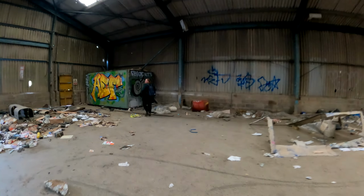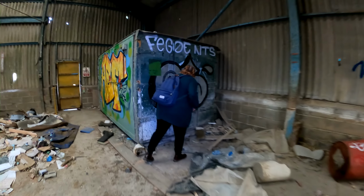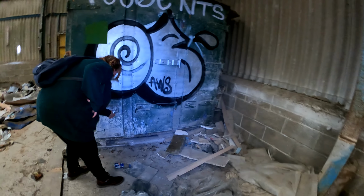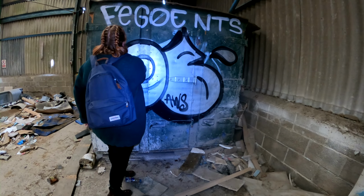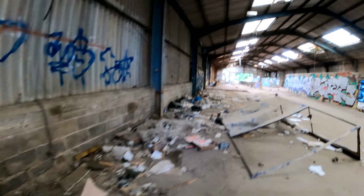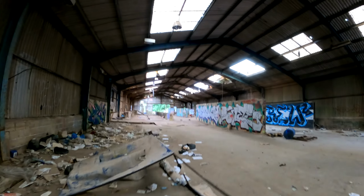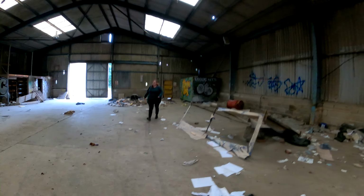Not a shipping container, is it? No. Well, it might be actually, it looks like it. But wide open spaces like this is crazy. And then they want to build on green sites.